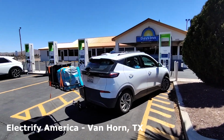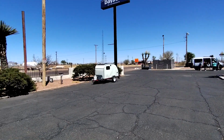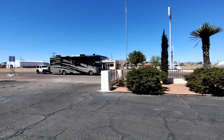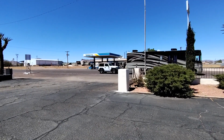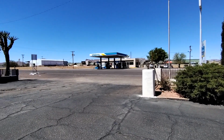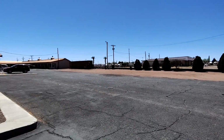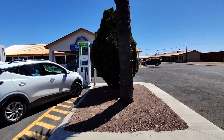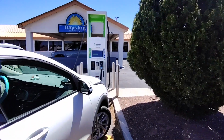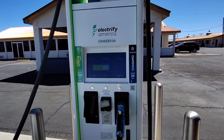Here we are at a Days Inn in beautiful Van Horn, Texas, where there is not a whole lot of anything around. And between El Paso and here is about 110 miles of empty desert. So we did take a walk across the street to get ourselves a candy bar and use the bathroom at that Valero. But other than that, not really much to do except sit in our car and wait for the charge to finish. We do only have to stay till 71% in order to reach our next destination, and we can't avoid stopping there by charging any longer.